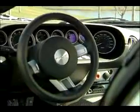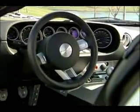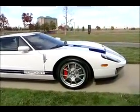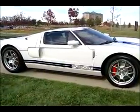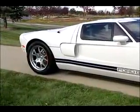Now, I know they really stepped up on the suspension and stuff like that. What's it like traveling that fast in a car like this? It's a race car. It's very simply a race car with just the ability to go on the street. This is a very unique car, and it looks totally different from anything you've ever seen.